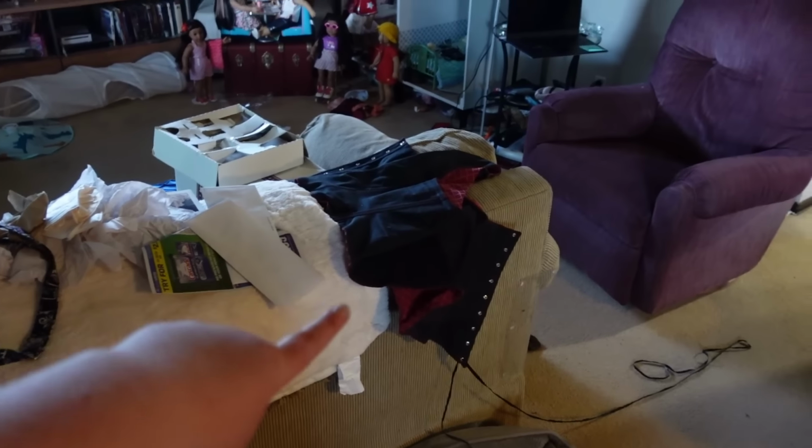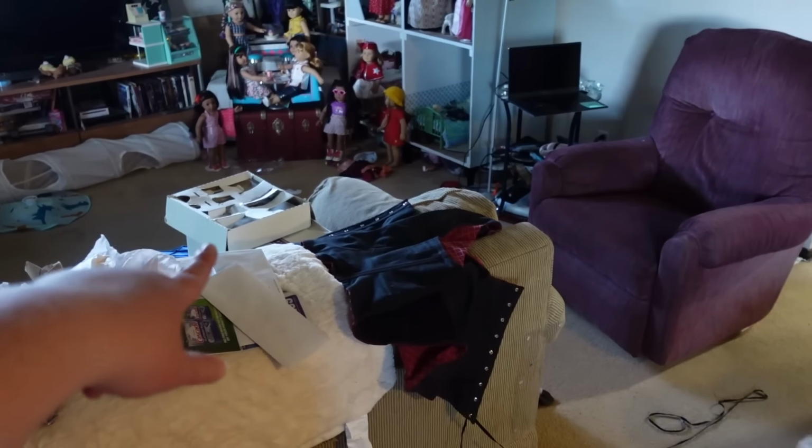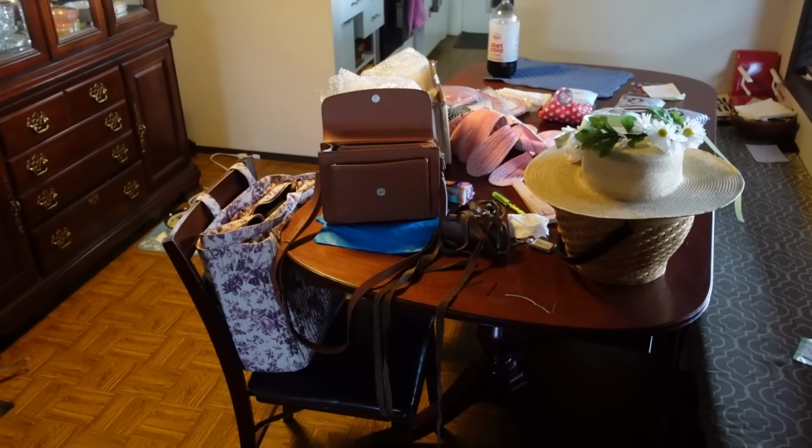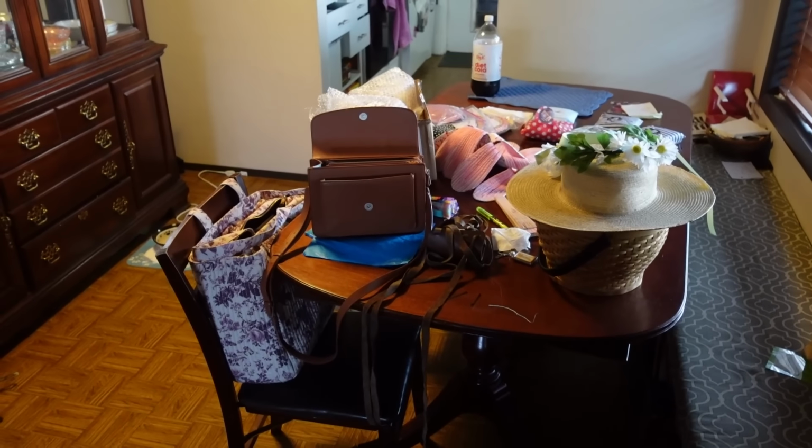And frankly, if we go out to the living room, we have more costumes that need to be put away, plus a box from American Girl stuff that needs to be put away. And guess what? More costume pieces that need to be put away. So yeah, I have a lot to do.